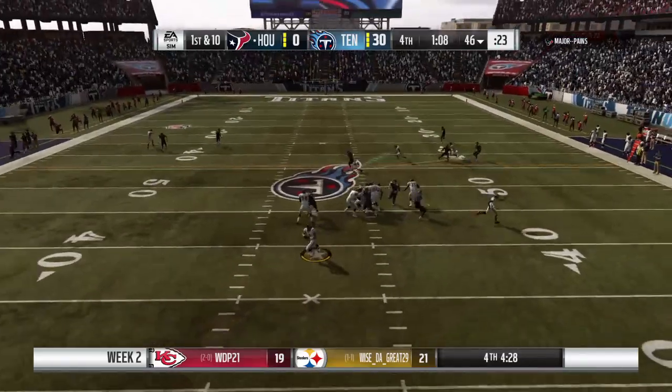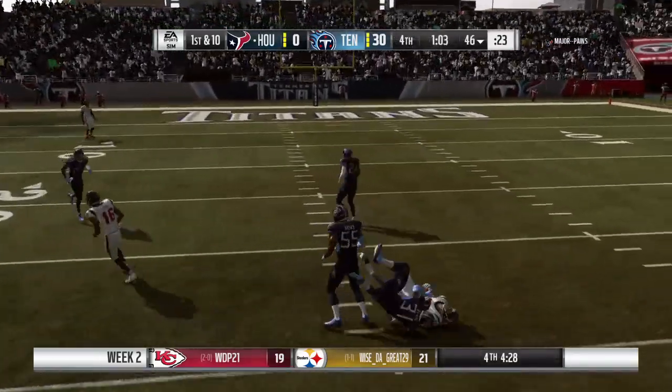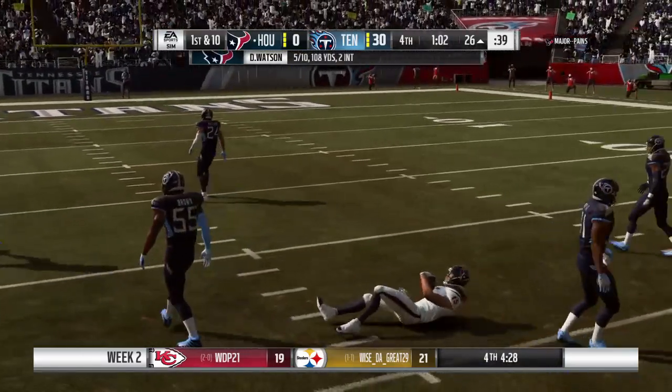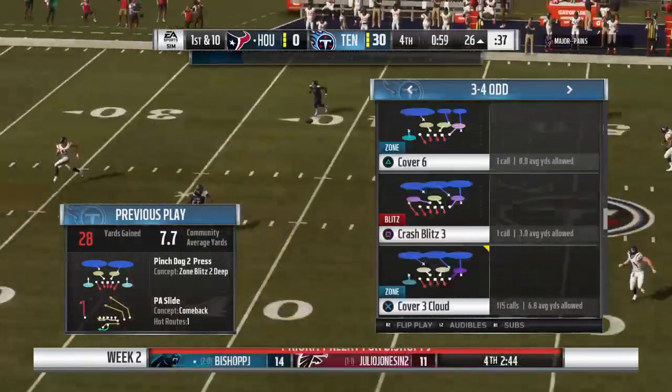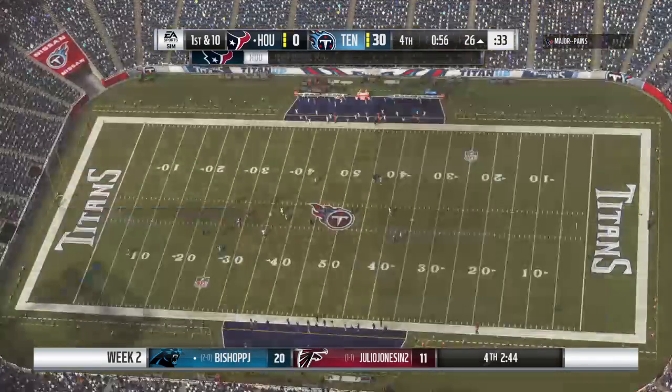Now a play fake here on 1st down. Out to his left. Fuller brings it in over the middle. And he'll go down, but not before getting this inside the 30. A really good pickup of 28 yards.